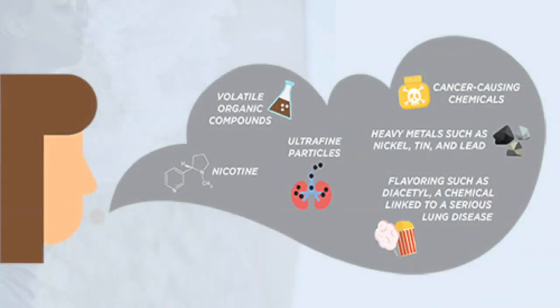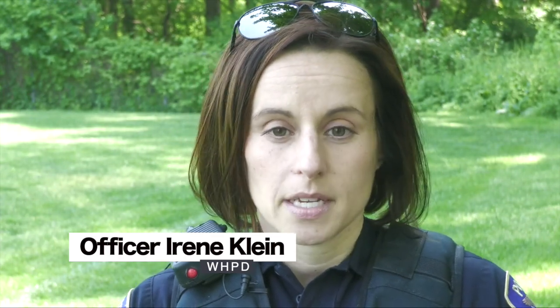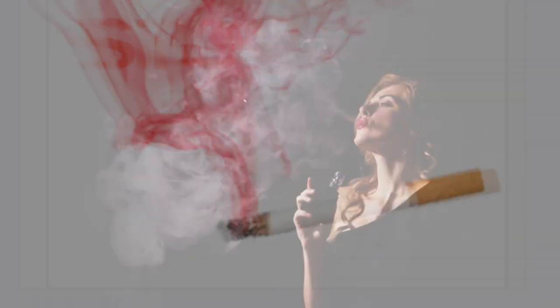E-cigarettes produce that aerosol by heating a liquid that usually contains nicotine, flavorings, and other chemicals. Nicotine is the addictive drug in regular cigarettes, cigars, and other tobacco products. When a user inhales that vape, they're also inhaling extra water vapor. So not only are they inhaling the addictive nicotine and any other chemicals in the vape, but also a higher level of water vapor. Users inhale the aerosol into their lungs, and when they exhale it, bystanders can also inhale it. None of this stuff has been tested for safety in any meaningful way.